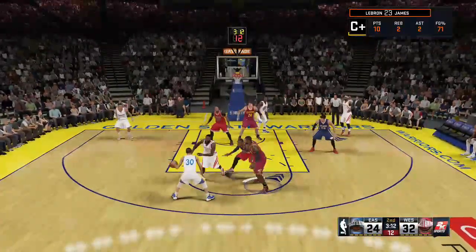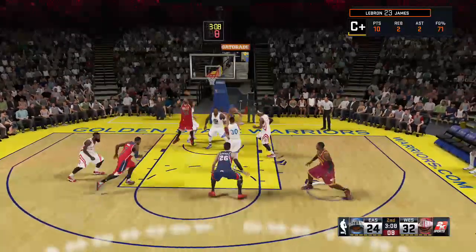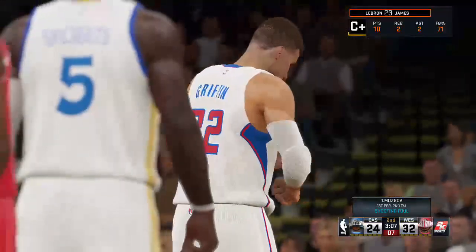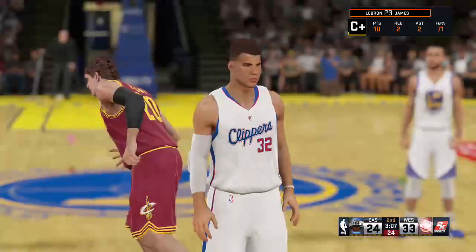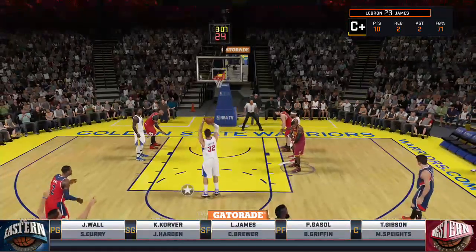Curry against Wall. And Curry, here we go. Here's Griffin. Foul call that time on the way up. That'll give him 2 chances at the free throw line here. This is his first free throw of the game. That's good from Blake Griffin.